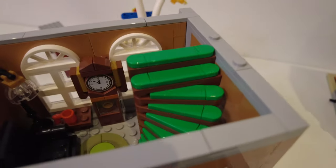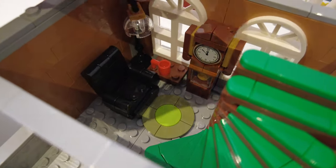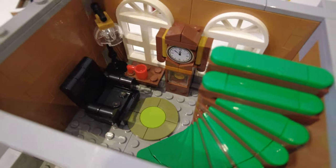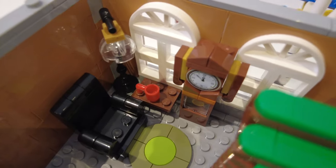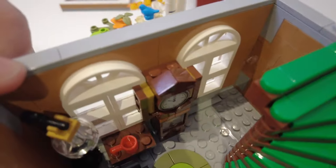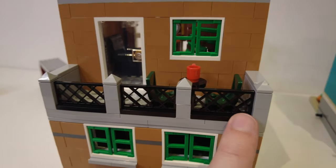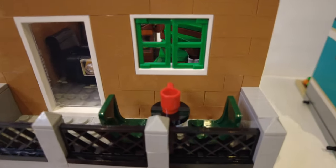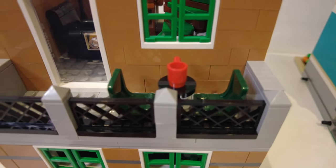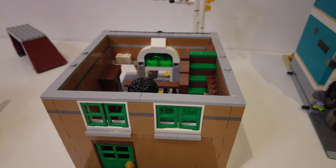And then if we go down to the next floor, this is like a seating area and a reading area. They've got a grandfather clock. You've got a table next to the chair there with a minifigure cup on, a lamp. And then just at the back of the building, you do get this nice little balcony area, this little terrace area. There's a little table there, two chairs, and then also another minifigure mug as well. And then let's take this section off.